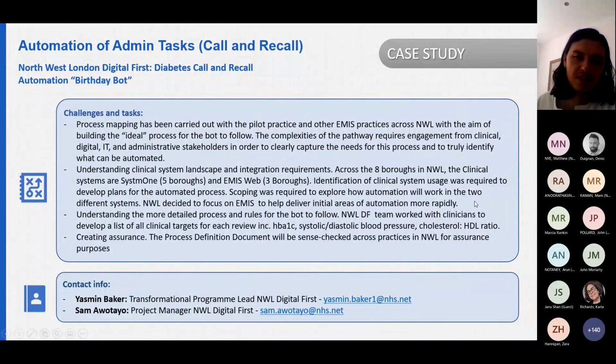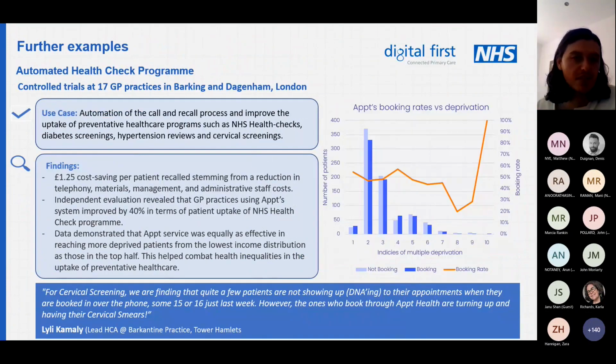So defining a process definition document that will be sense checked across practices to ensure that people are comfortable with using these solutions and that they're going to be safe and support the goals that you're looking to achieve. So that is one version of what's been developed with robotic process automation and the ins and outs of things that people have had to think about. This is adding on to that.